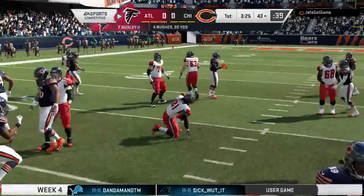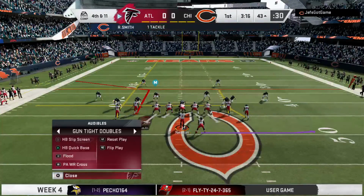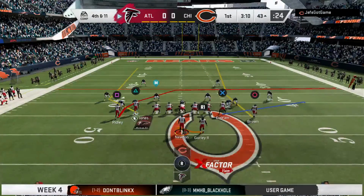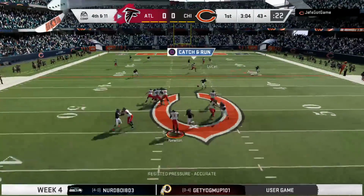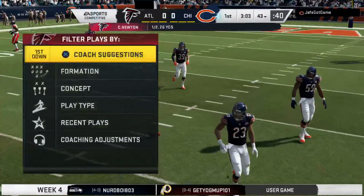And he's going to be stopped here at the 43, and that is not near enough to pick up the first. It's a 6-yard gain, and it leaves him looking at a 4th down. On 4th down, Newton. And that is going to be incomplete.